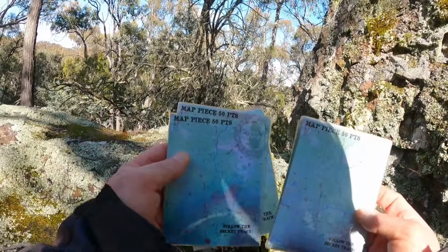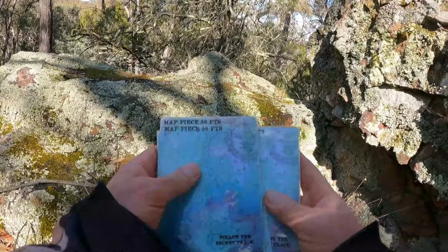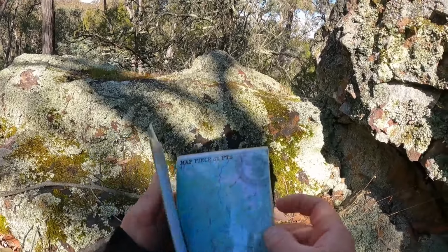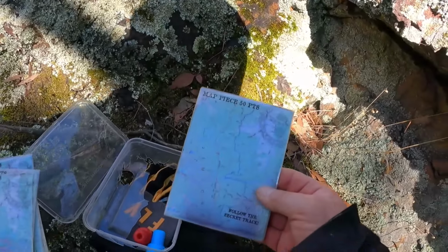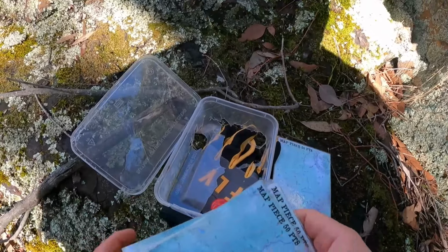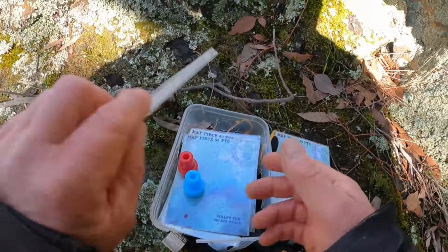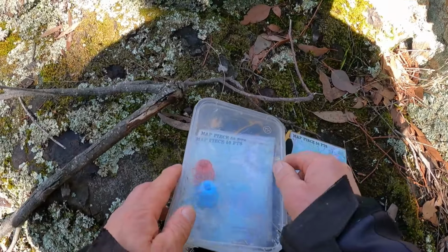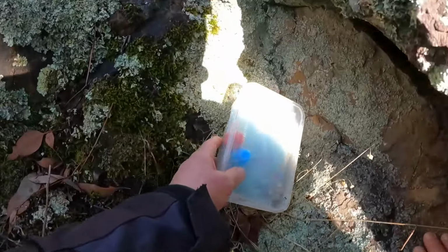Hang on, are these all the same? I think they're all the same. Sweet, what if they mind if I take one for a souvenir? Because I'd like to follow the secret track. Let me have a look. I'll put all this stuff back. The box is pretty knackered, but I'll put it back where we found ya.